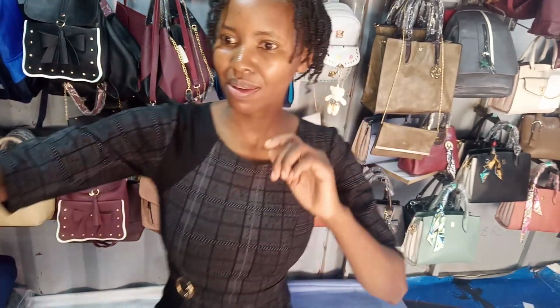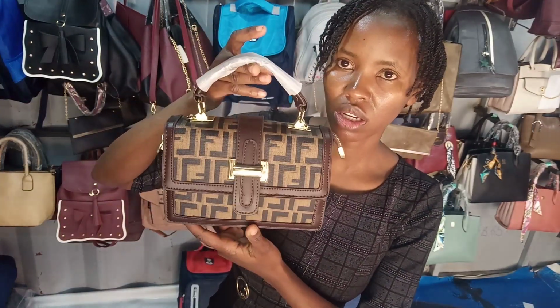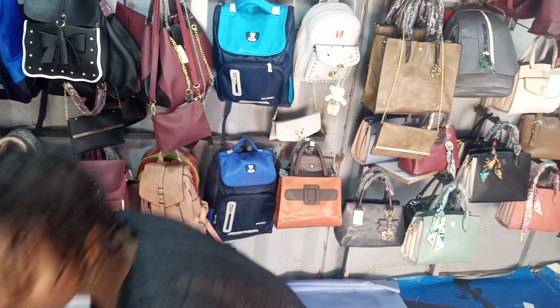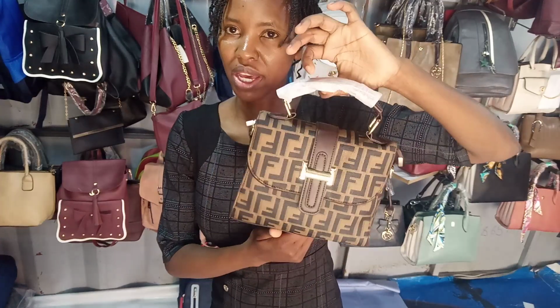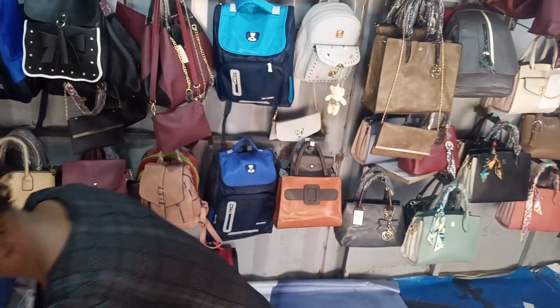Any other bag? Yes, tunakuja kwa small executives. Haka ni kamoja, kalikuja jana. Iko na slim yake ndani. Another one here. Hii ilikuja jana pia. Kamba yake iko ndani, unaweza weka east side na east side, unabeba kama sling.